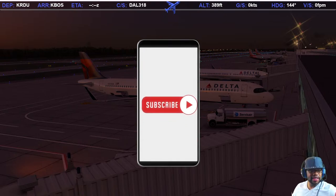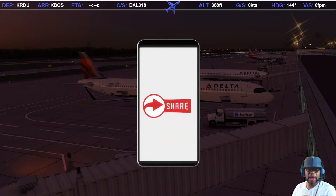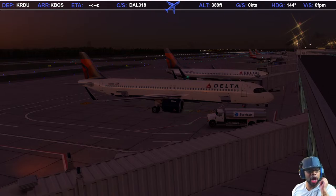We are on the VATSIM network, so as I slowly get the plane ready, if anybody wants to load up and you're at your computer and you're ready to go, again, we're at Raleigh-Durham. I'm at gate Delta 3. We will be arriving to Boston, landing at gate Alpha 6, regardless of what happens during the flight. Hopefully we get it right.